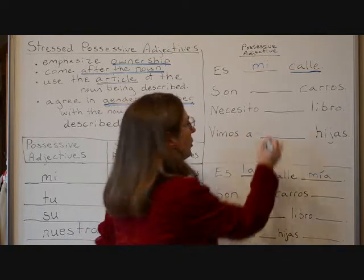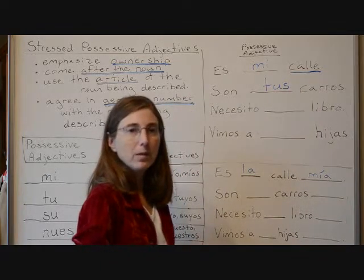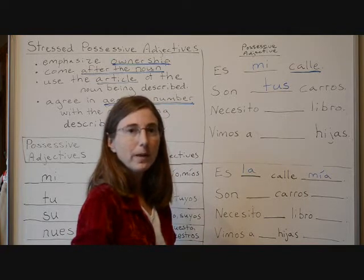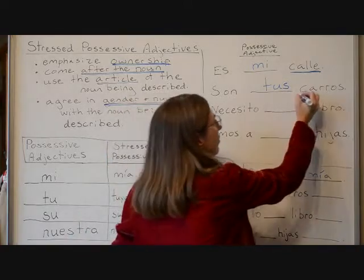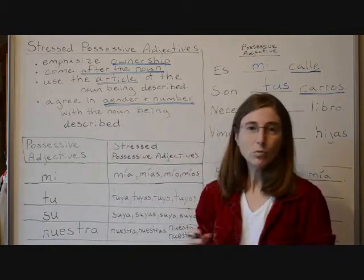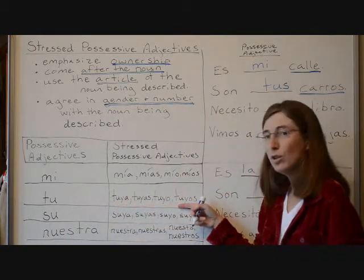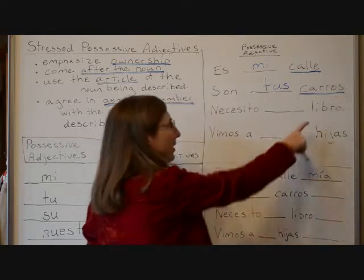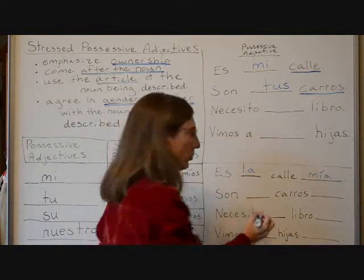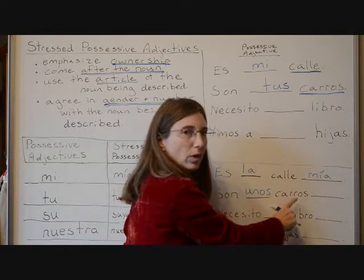Son tus carros. They're your cars. And we want to emphasize that they belong to you. So we're going to use the stressed possessive adjective. And we're going to be talking about carros. So we're going to need the masculine plural form, the tu form of the stressed possessive adjective. That would be tuyos. The article could be unos or los. Let's use unos. Son unos carros tuyos.